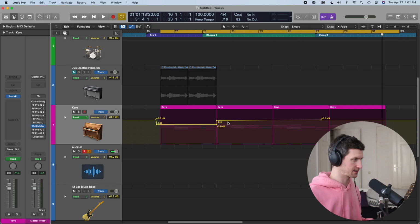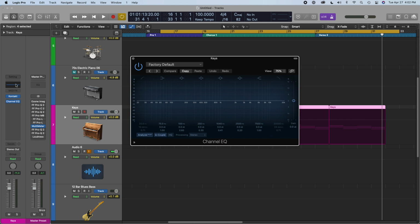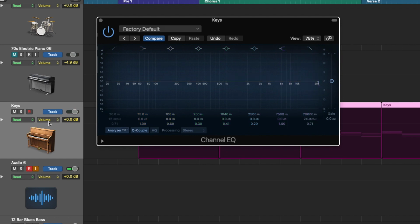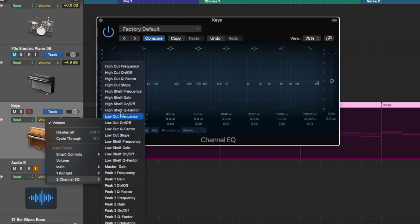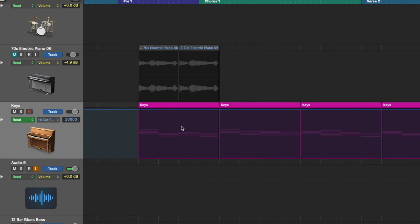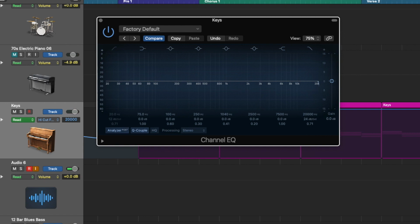up to 0. Another example, if we just right click, delete that, is adding a filter. So we can open up a Logic EQ. I'm just going to turn on the high cut filter here. I'm going to go to the drop down and go to a high cut frequency. This is going to have a blue line, and now I can automate the filter of the piano. So right here, if I drop it down here, and let me open up the EQ so you can understand.